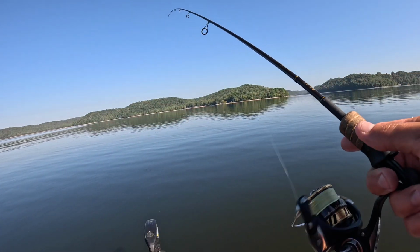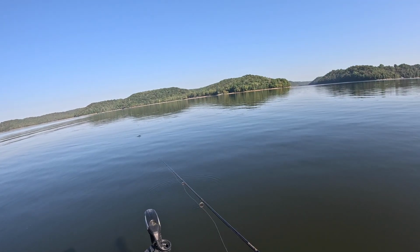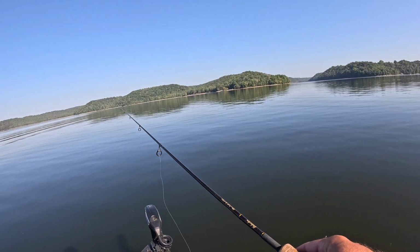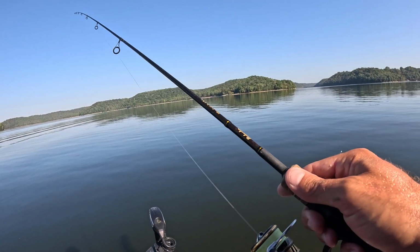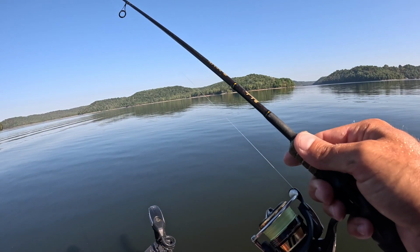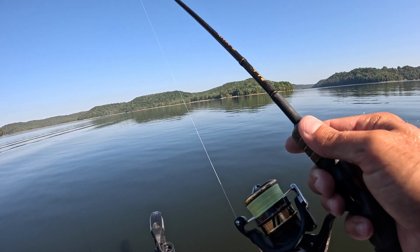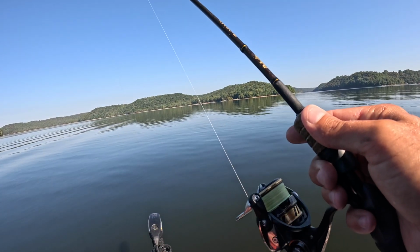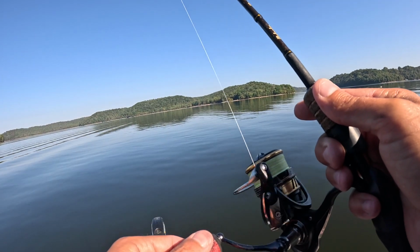So what you have to keep in mind is it's gonna move these fish when that drawdown starts. Let's just say they're set up on a brush pile and they stay in that brush pile all summer long under full pool conditions, normal conditions, and that brush pile is in 14 feet of water, 15 feet of water. We'll just say 15 feet of water, good round number. Okay, the drawdown starts, and all of a sudden, that brush pile that used to be in 15 feet of water that they spent all summer long in is now only in, say, 10 feet of water.